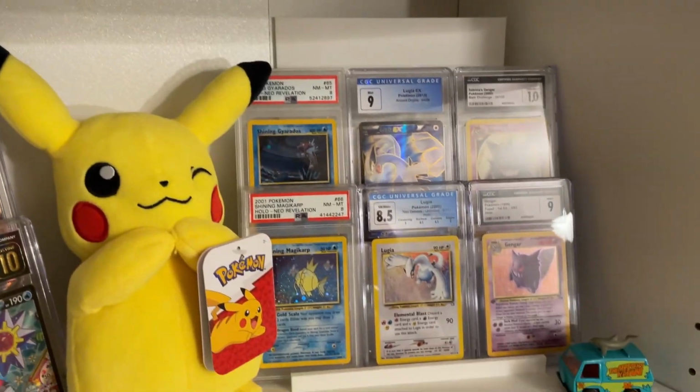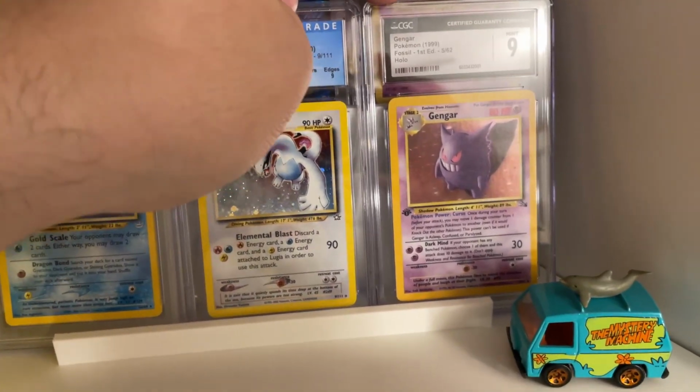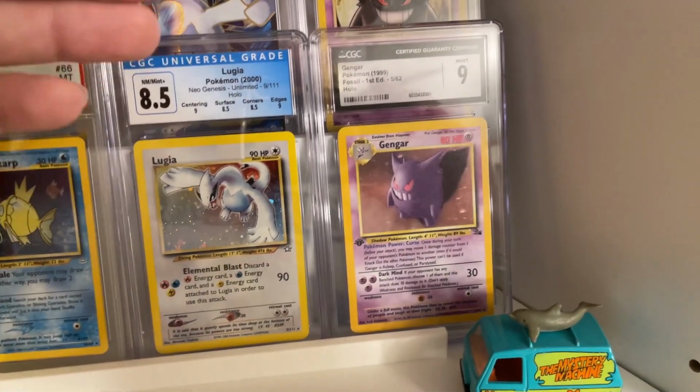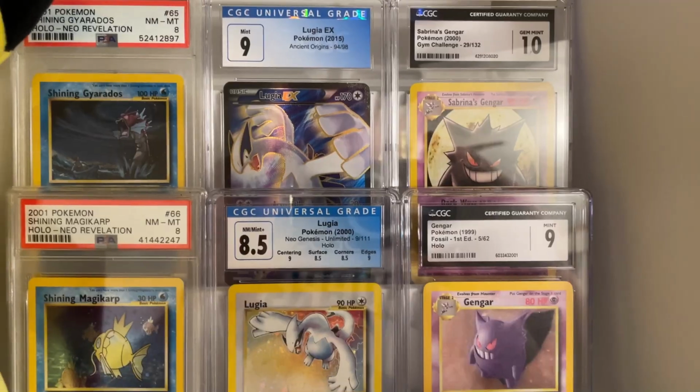This next shelf, we have some other graded cards, some very big ones. I actually purchased this one raw and graded it. It got a 9. Getting a vintage first edition card in a 9, very exciting, awesome card. And just some other cool stuff that I have.